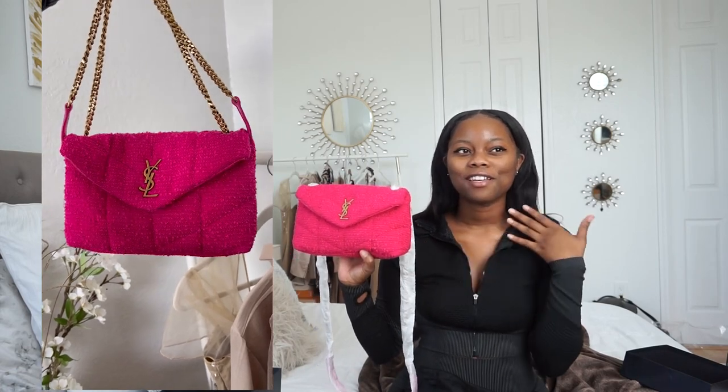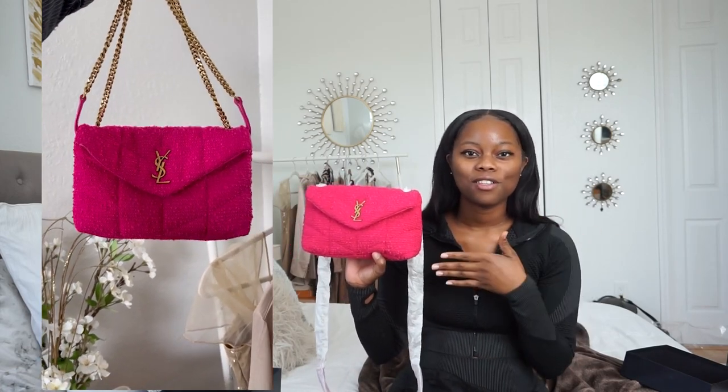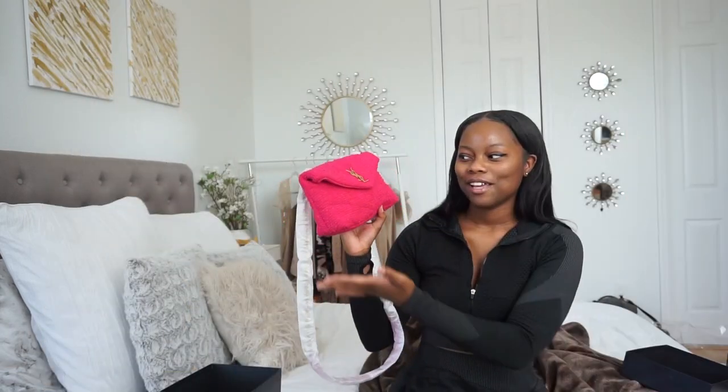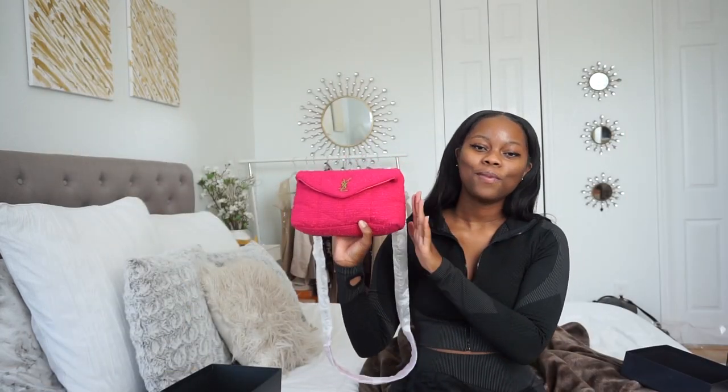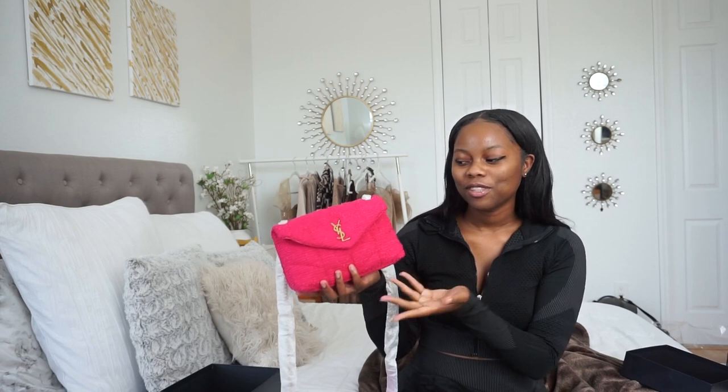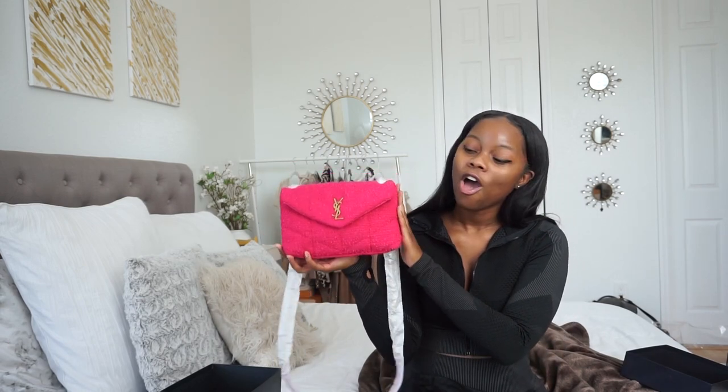And it's so crazy because I kept saying, oh my gosh, I wish YSL would make a pink bag. I really want a pink bag. And then when I saw this, I'm like, oh, it's so perfect for the fall and the winter time because of the material, but it's also kind of like a linen material, so I could still pull it off in the spring and the summer. And with the color, I feel like this color is versatile and it's perfect for all year long.